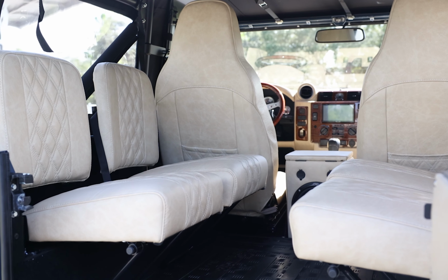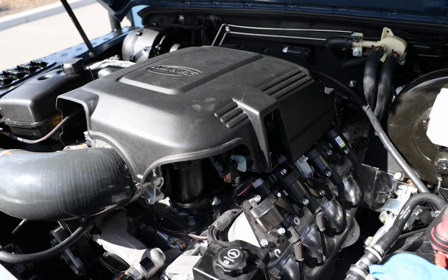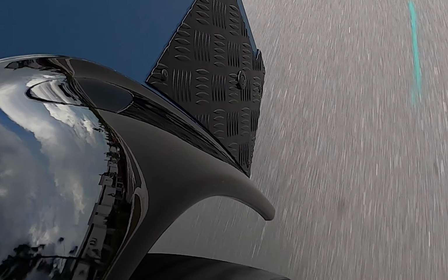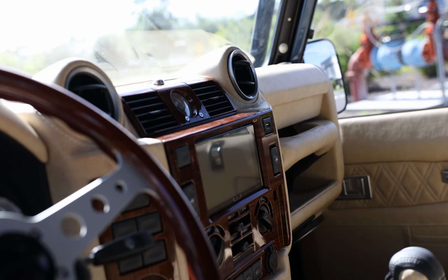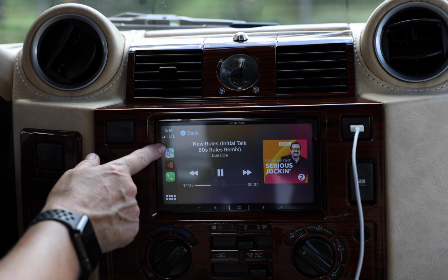This D90 is powered by a L92 GM V8 engine with 6-speed automatic transmission. Truckee also features an array of modern touches, such as JL Audio sound system, Apple CarPlay, and access to USB ports throughout.